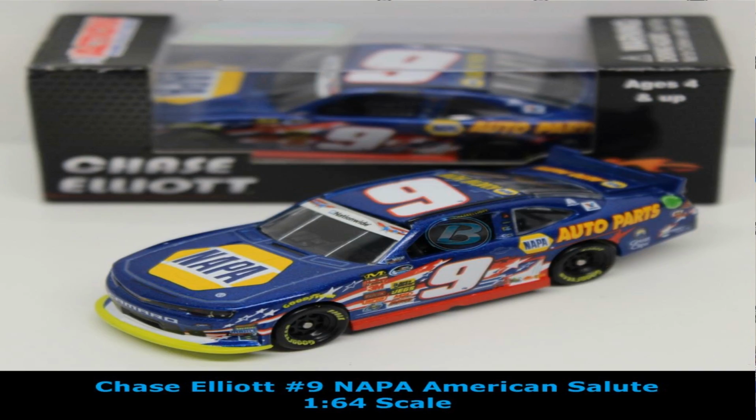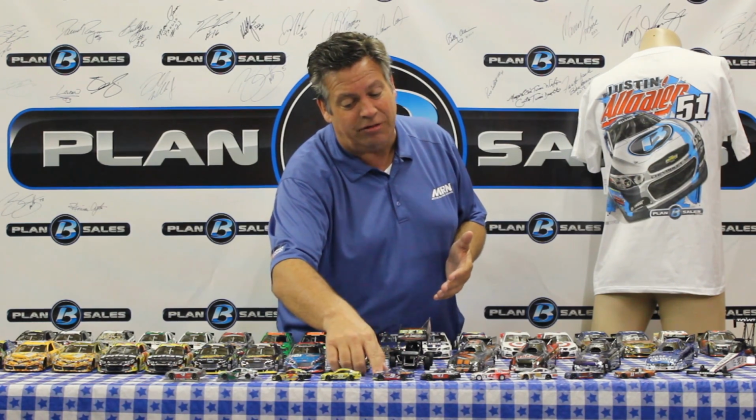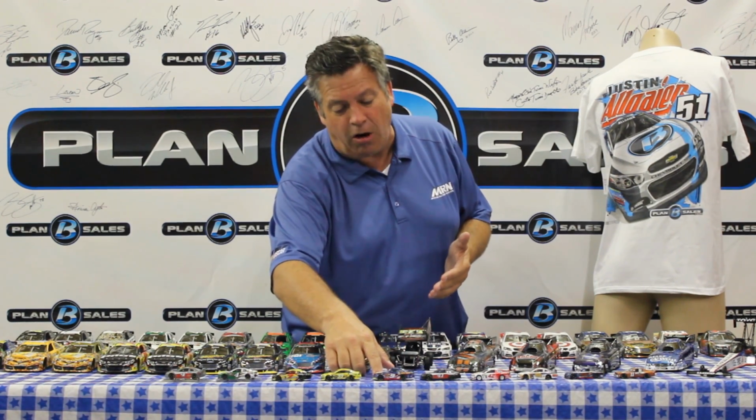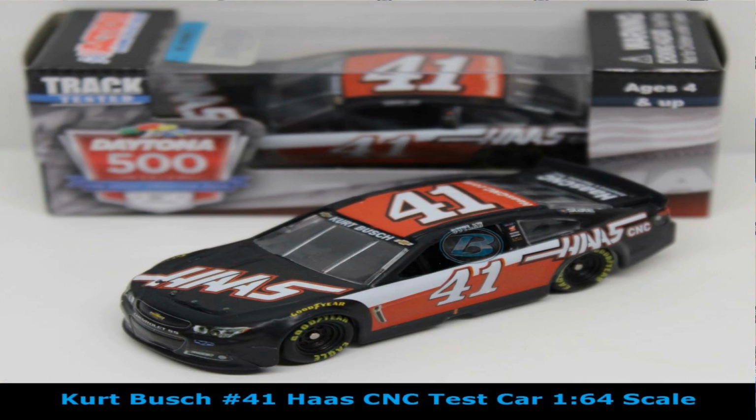Chase Elliott, we talked about him a little earlier, how popular he is. This thing's not going to hang around long, folks. You need to get your hands on the Napa Chevrolet Camaro for Chase Elliott, NASCAR Nationwide Series driver. Another test car, and he's in the Chase, is Kurt Busch. The Haas test car for Kurt Busch.